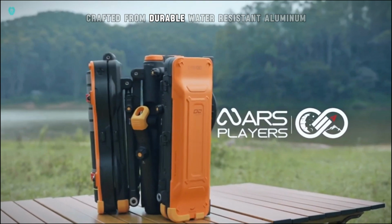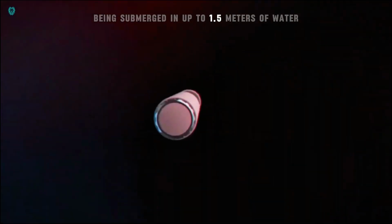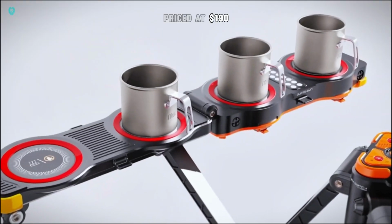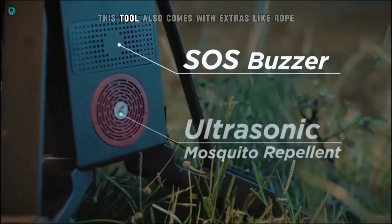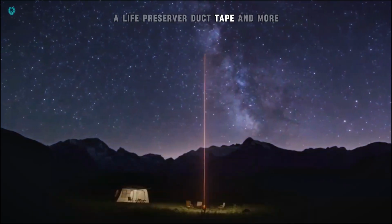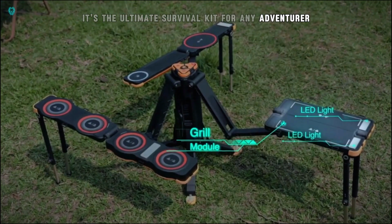Crafted from durable, water-resistant aluminum, it can withstand being submerged in up to 1.5 meters of water for 30 minutes. Priced at $190, this tool also comes with extras like rope, a life preserver, duct tape, and more. It's the ultimate survival kit for any adventurer.